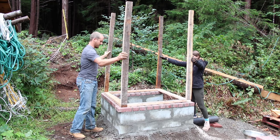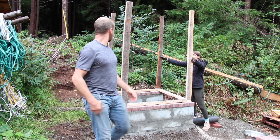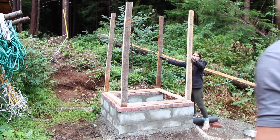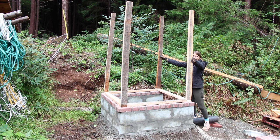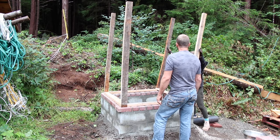Yeah? What do you think? Hey, don't let that fall toward you. What do you think? I think it's cool. It looks like an actual thing. Yeah. You mean we're not just building a concrete little box?